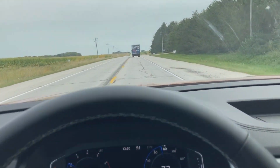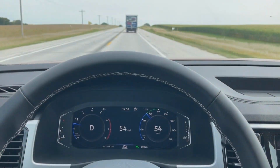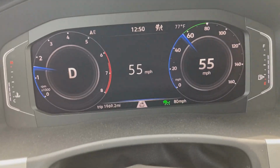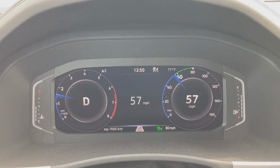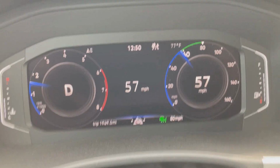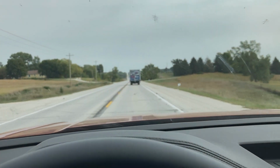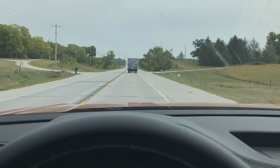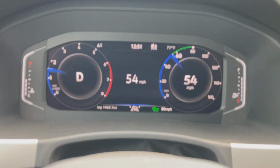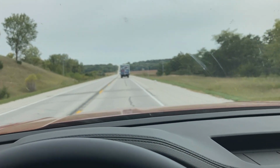Now I am approaching a truck that's in front of me, and the cruise control is adaptive. So that's the next thing I'm going to talk about, and that's this button right here. So watch, see that little car picture right there? If I press this button now, it's going to change the following distance. It's going to become longer, farther. So that's how far I am now. And if I press it again, toggle through it until I get to the shortest distance. So it's probably going to catch up now then.